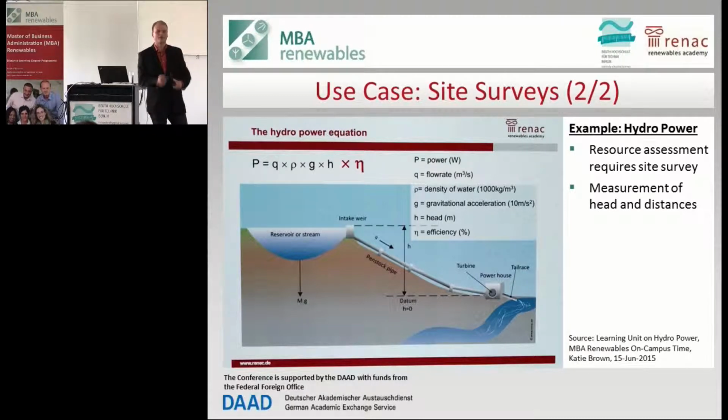Because imagine all the power that you calculate from your power plant will have an influence on financing, on a cash flow model, anything you need to cope with commercial risks, to cope with financing. And imagine if you have a complex site and no information about the site, there's no measurement available. You need to know what's the height between the powerhouse and the reservoir, right?